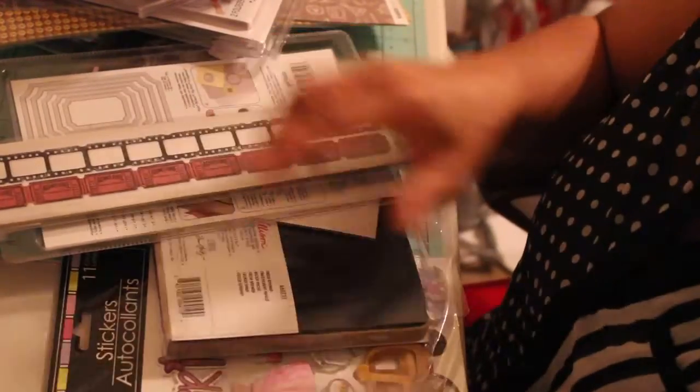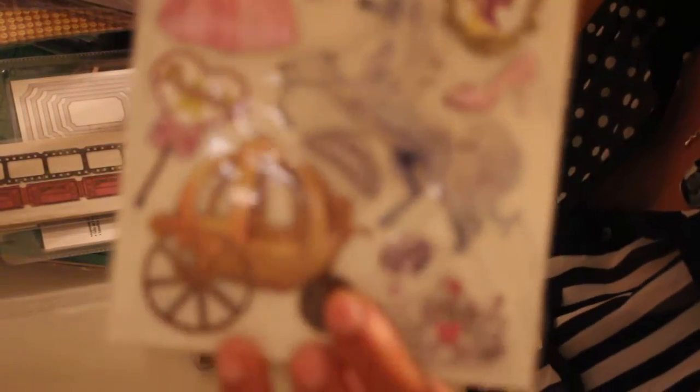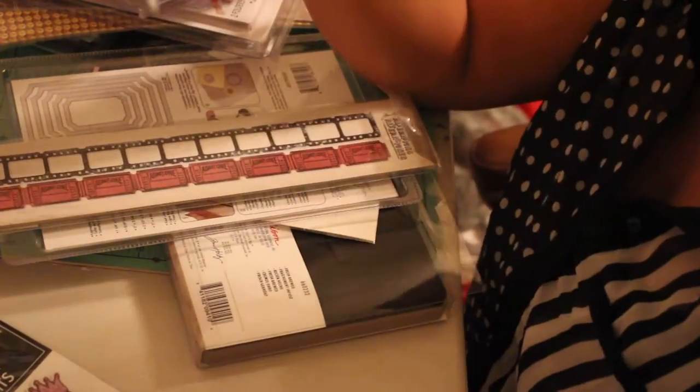And I got two sticker sets. They had some other ones. I got the little princess one. I hadn't seen that one before. Probably be cute in a scrapbook layout, I think. And then this home one. They also had some other ones that I didn't get.